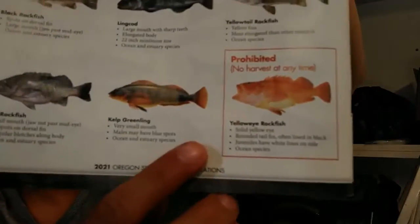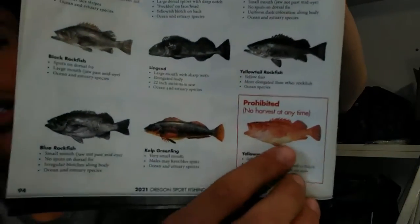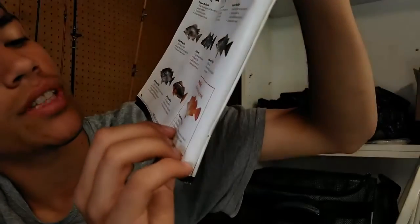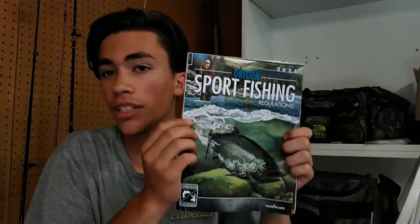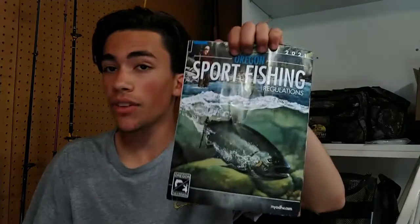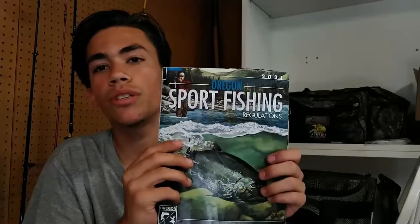And as you can see, this one down here, it's prohibited, no harvest at any time. So there are specific types of rockfish. This one is the yelloweye rockfish that are not allowed. And there's ones that are 1 per day, 3 per day. There's a lot of different regulations. So if any of you watching this video live here in Oregon, and if you wanted some clarification on what this book is, hope this video is a little bit of helpful information for you guys. So that is everything in this book right here, the Oregon Sport Fishing Regulations for 2021.